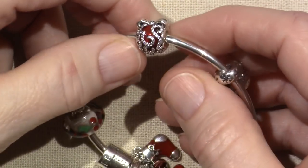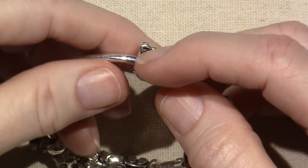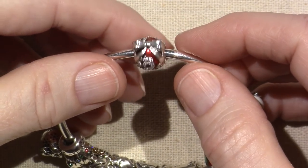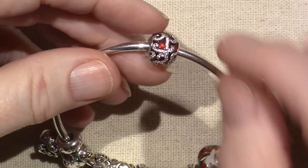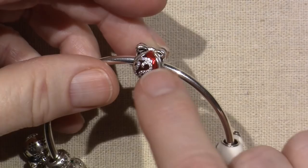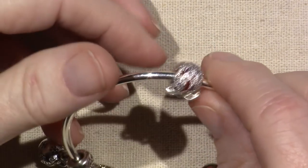This is last year's Rockettes charm. I love the color of that red enameling. So pretty. So I got that this year. There's a new one that came out this year, but this is from last year. So I'm a year behind because I get a lot of stuff at the outlet.